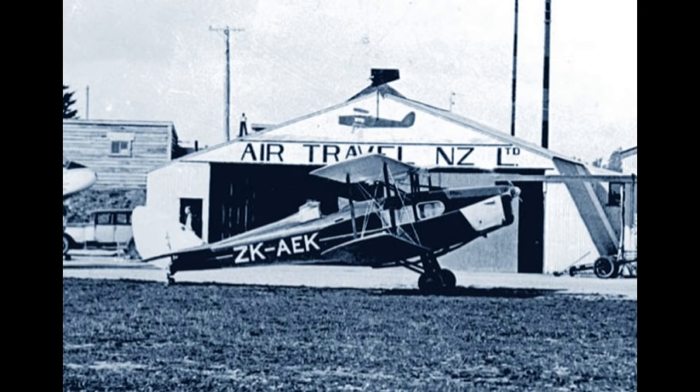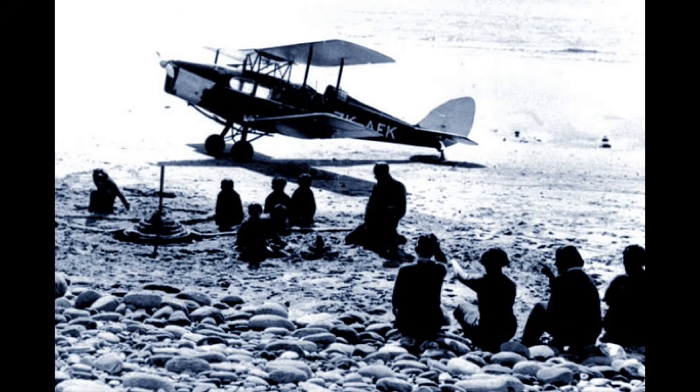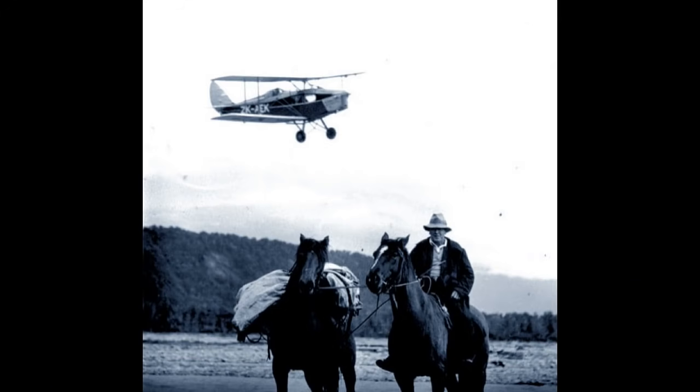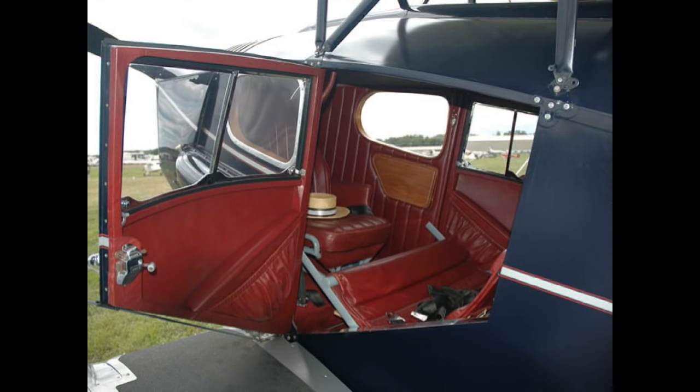And after that, it became a bush plane in New Zealand. For over 20 years, it flew to remote ranches and farmsteads, delivering medicines, taking children back and forth to boarding school, landing in sheep meadows, beaches, all the things that a bush plane does. In the 1990s, it was restored back to its royal configuration, complete with red leather and mahogany trim.